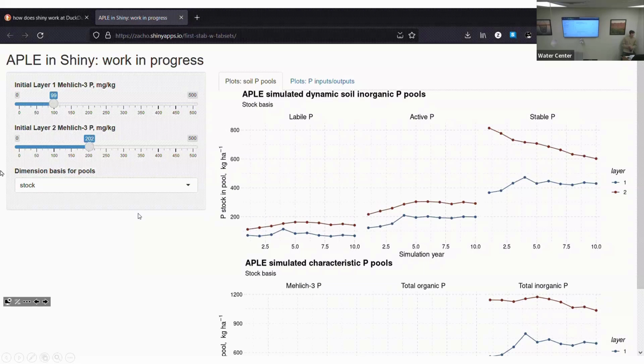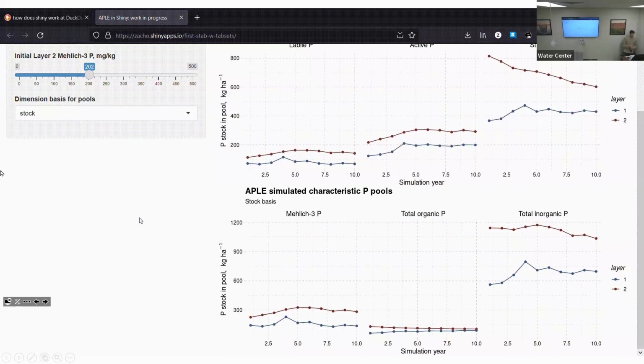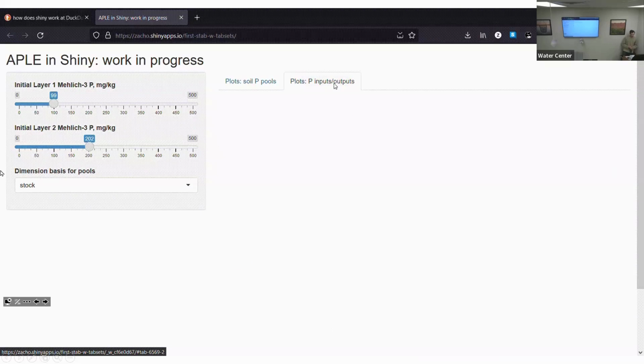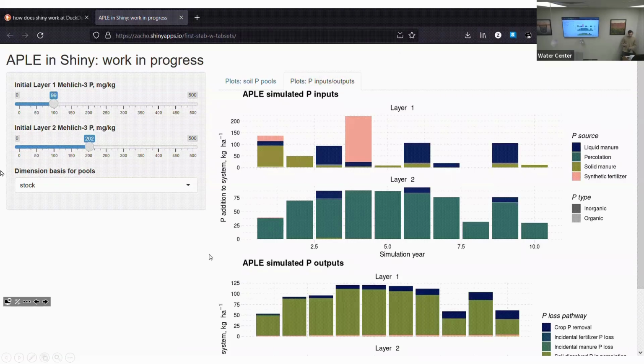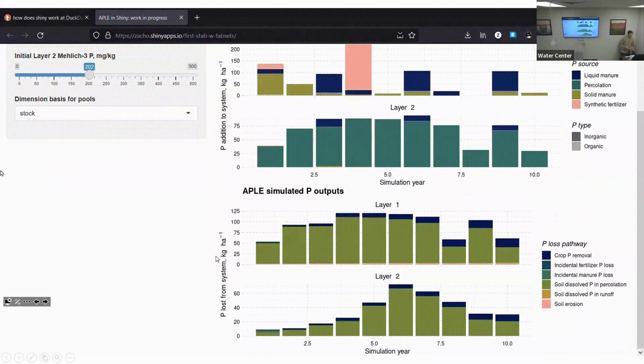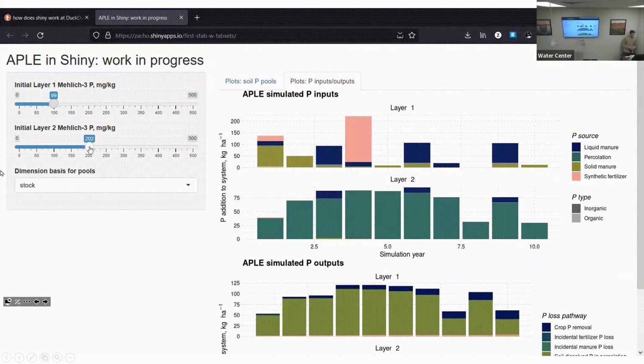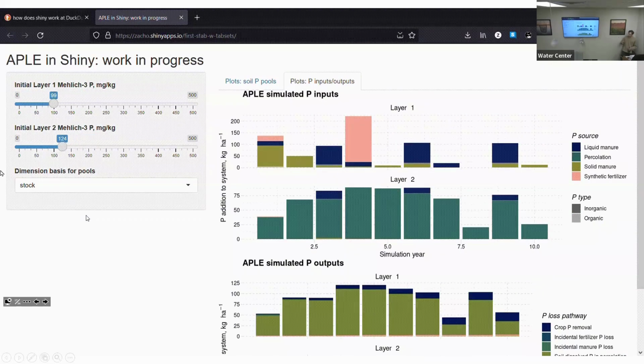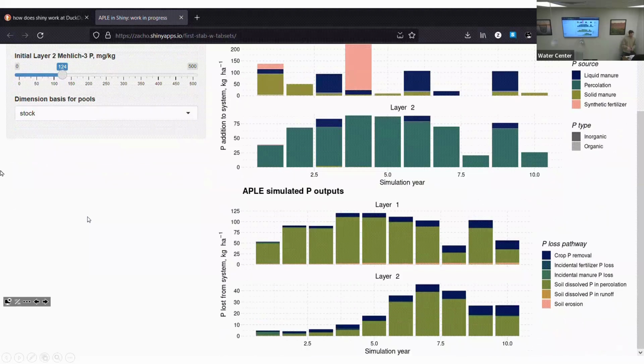So I'm going through here, changing a few different bits. This is just a demo version, but the intent is that users can upload their own data with a template, or use some ready-cooked examples, and then start to play with even more buttons and widgets than I have here. I've just got initial soil test P as a demonstration.